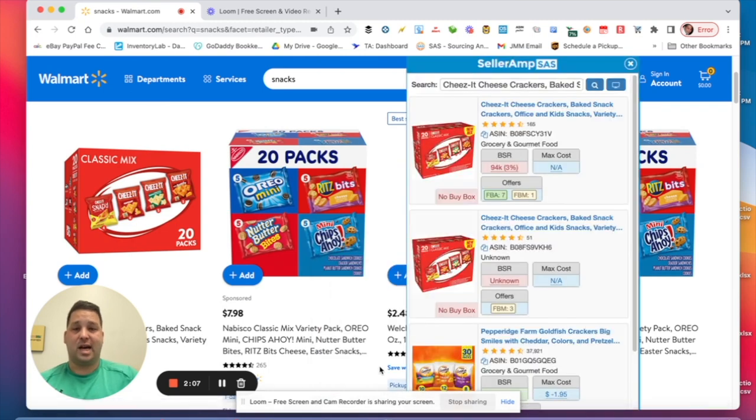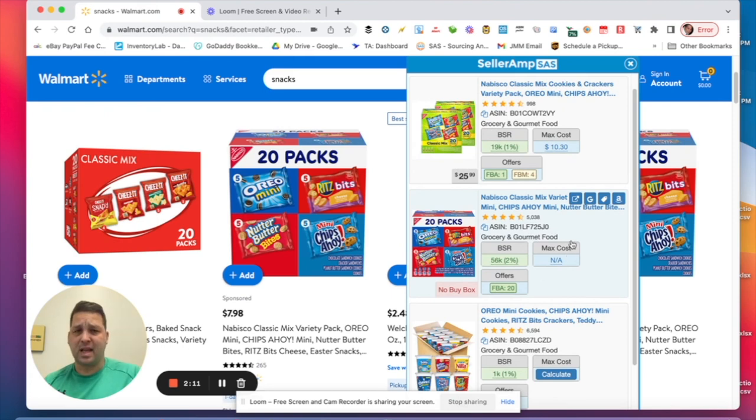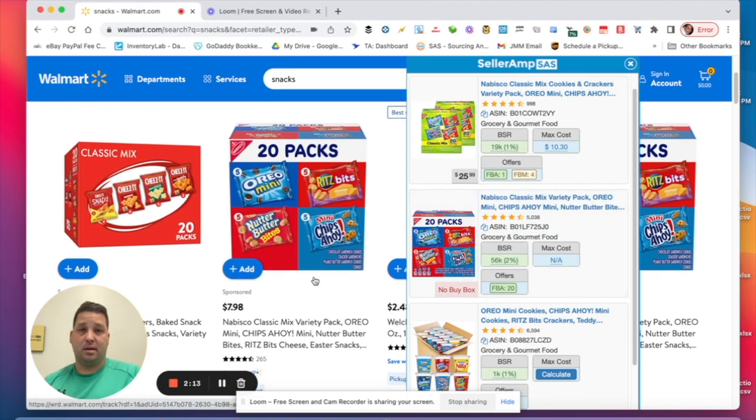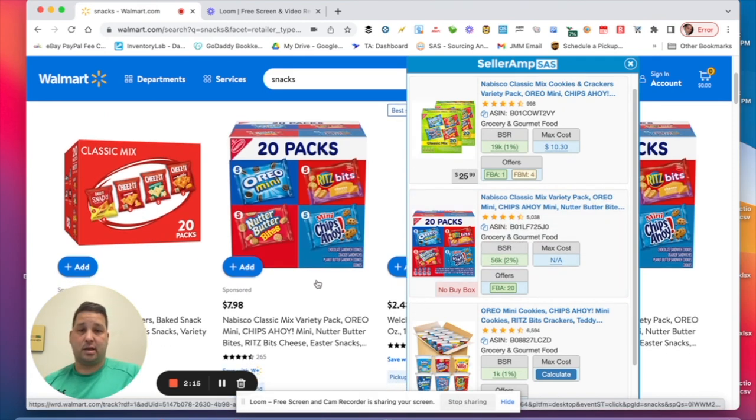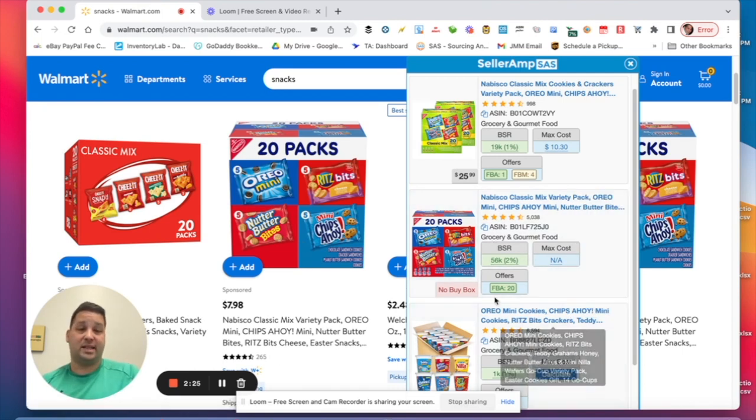So yeah, we basically just go down the line. Let's see if we can find some stuff here. Another no buy box. What is going on here? Okay. It looks like the box here is different as well. This could also be a different side of the box. This is somewhat interesting, 56K. 20 sellers, a lot of competition on that.